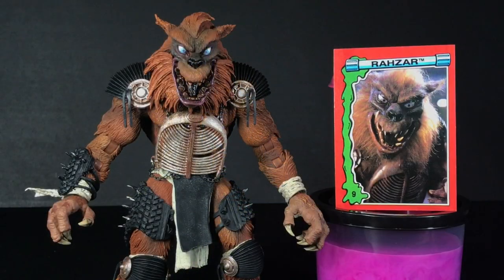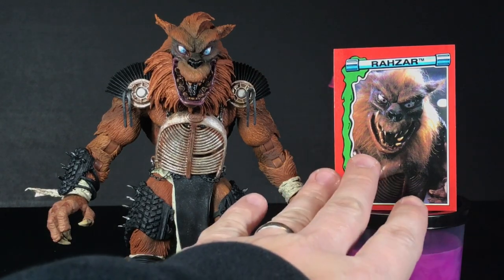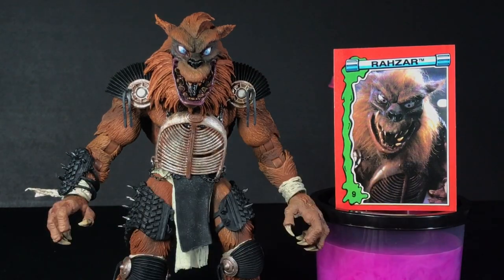All right, so up next we have Rahzar. So here is Rahzar, and again, he looks very good. He looks pretty much the exact same as he did in the movie. If you look at the proportions in the face here, they match almost perfectly.